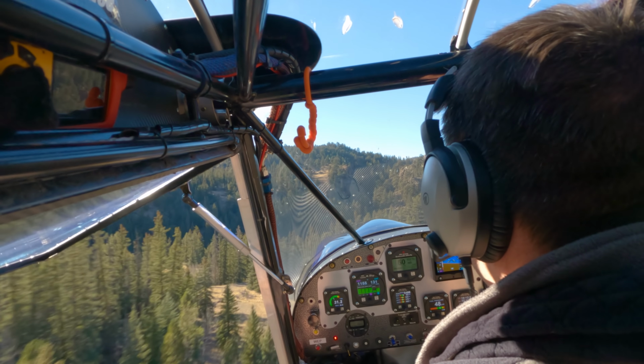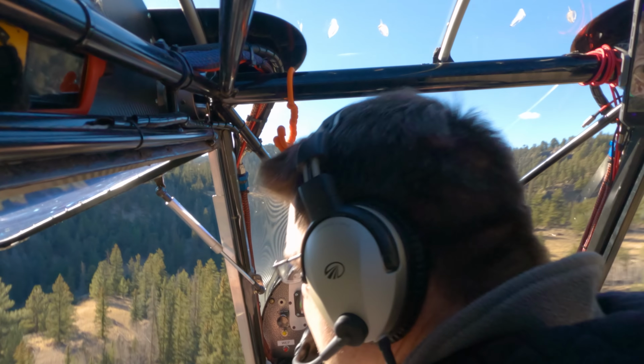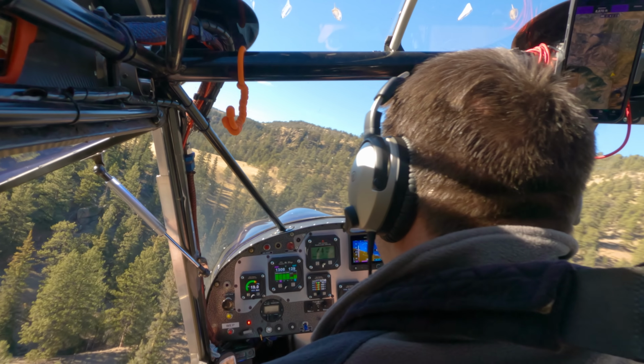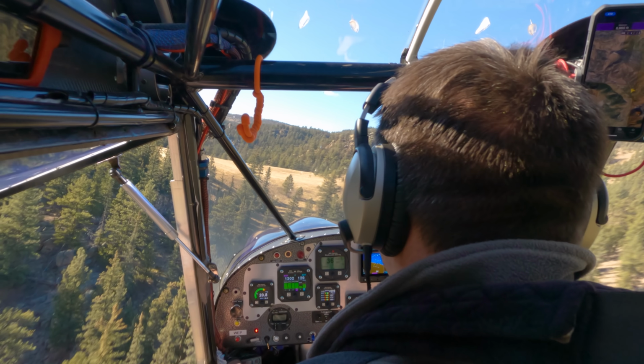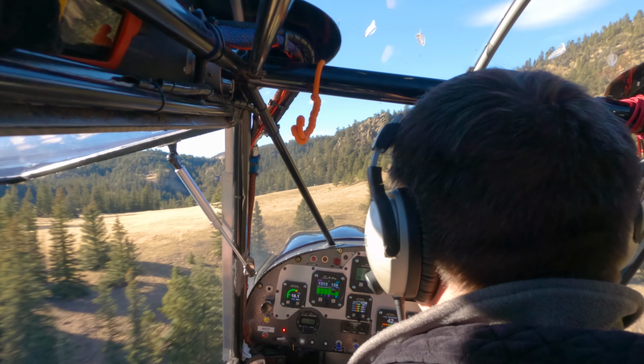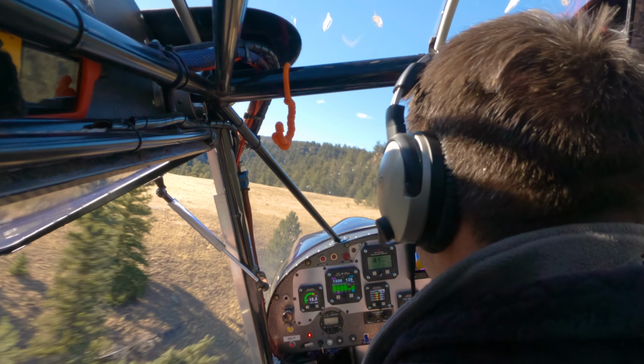And I want to take you guys along and kind of show you why I ended up landing both directions and some of the things that go into this. And it's a really tight squeeze. You really got to maneuver between the trees as you're coming in. It's a pretty fun spot.